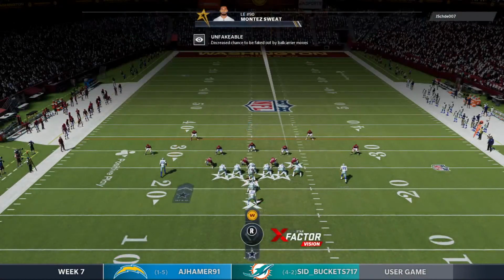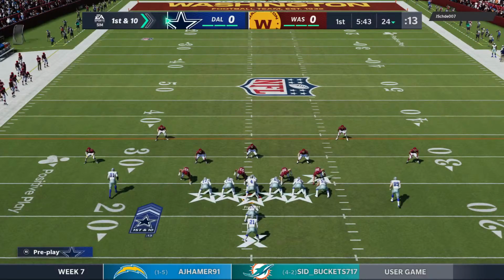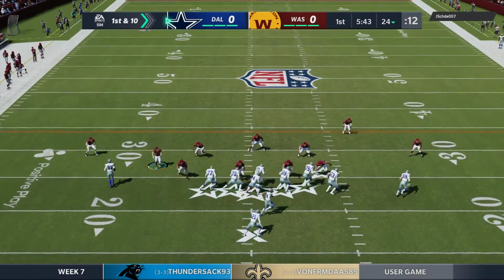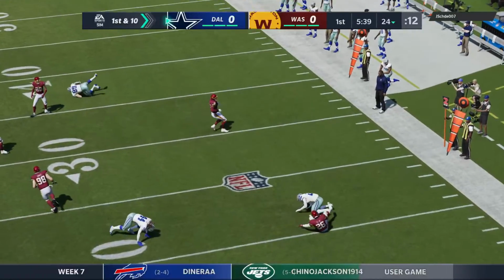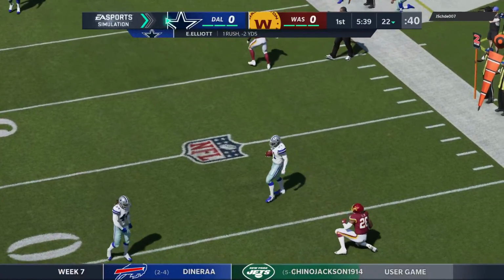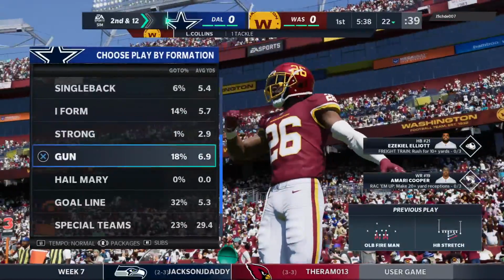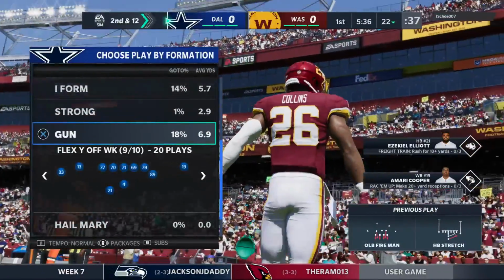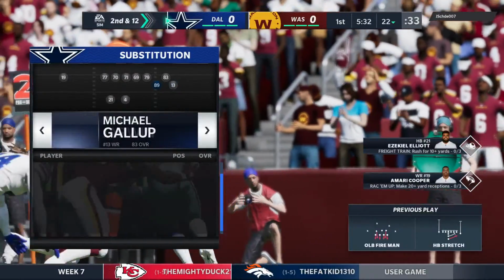So Prescott and the Cowboys now with a 1st and 10 at their own 24. Now the first carry for Ezekiel Elliott. And this one goes nowhere. Losing yardage back at the 22. 2 yards the loss, 2nd and 12. Nice play right there to stop him behind the line, but I want to see how this defense continues to play him here in the first half.